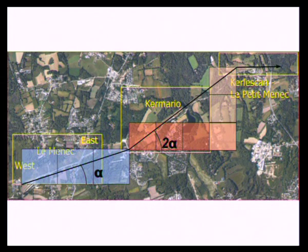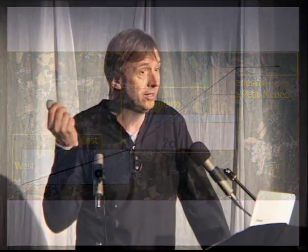And what's interesting again is that the distance here, if I take this triple square and put it here, is the exact same distance of the four squares that give the length of the Kermario section. So we have the same 3 square to 4 square relationship on the large scale that we had on the very small scale at the beginning of the alignments.